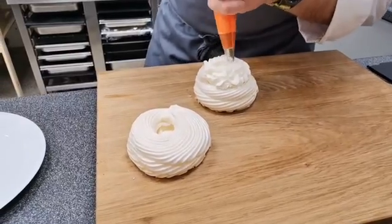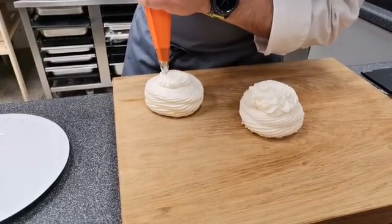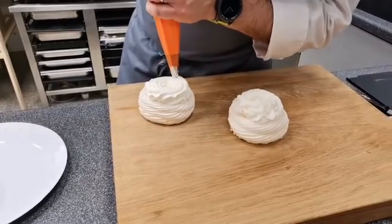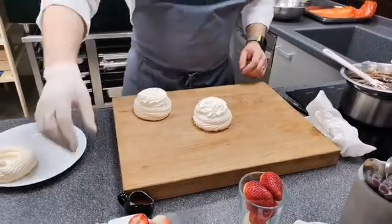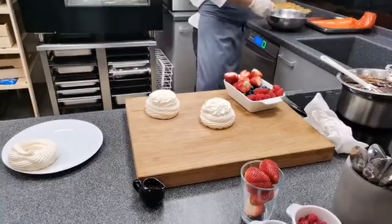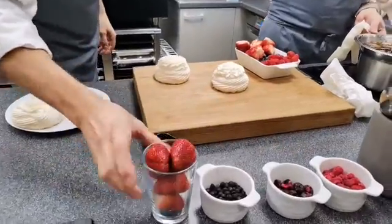Pavlova. Just putting some whipped cream with mascarpone, a bit of sugar and vanilla seeds. So a simple dessert, which is possible to make in a DeliMaster bakery oven. Now we just need to put some nice fresh fruit and some nice freeze-dried fruit as well. We have available today here.